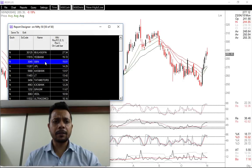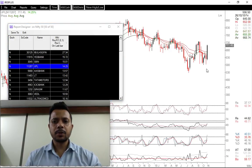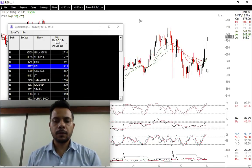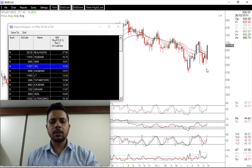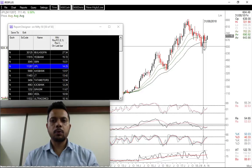Yes Bank has bounced back 15%. There you go, State Bank again. UPL, amazing move. Exceptionally good move. And this chart is relatively better than the other charts that we have seen so far. I like the weekly charts, how it's panning out. And the monthly charts also show the long-term correction that probably it is finished.